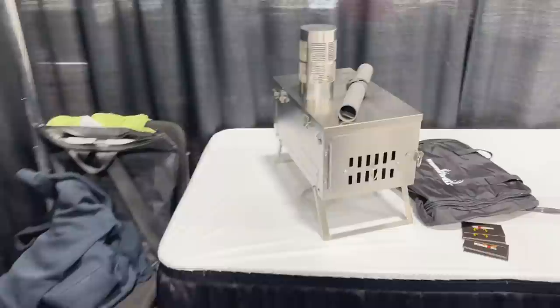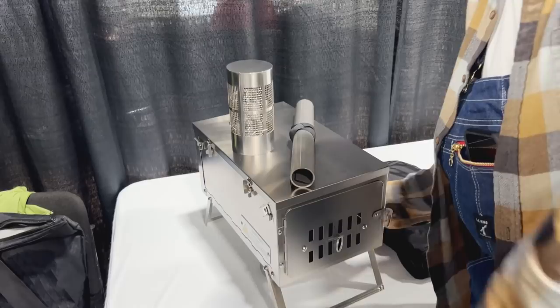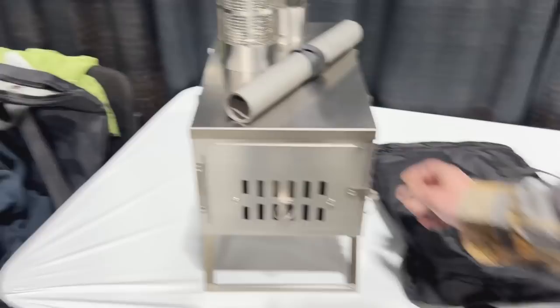So this is our fast fold titanium stove. So this is super packable. All this folds flat, weighs less than 5 pounds. So this is kind of your backcountry horse packing, backcountry hunting stove. You put in a lightweight teepee, but it's super packable and easy to put together with these tabs. There's no real parts or screws to lose.